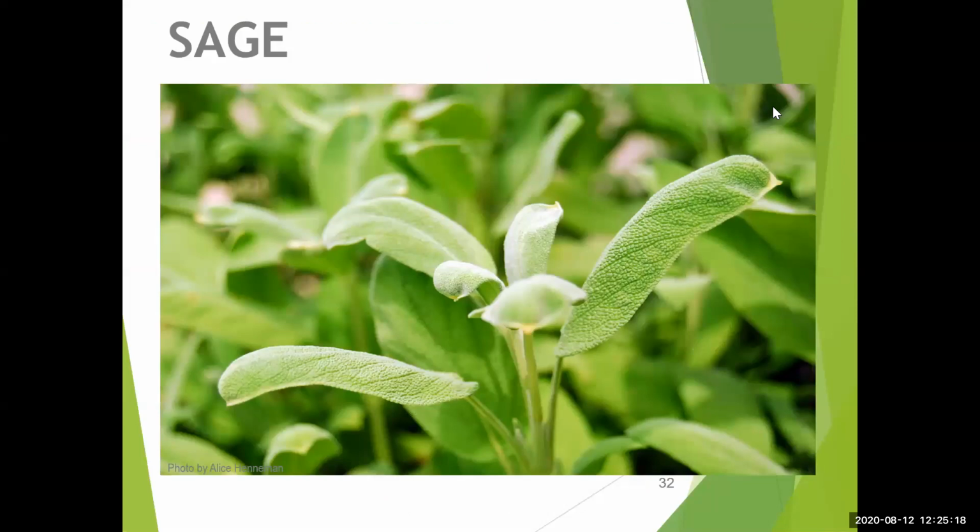And we have sage. Lots of people familiar with sage. This is another one to start in the fall using seeds, containers, cuttings. Sage has a fuzzy leaf texture and can be hard to grow through the summer. It's just that moisture and humidity is really tough on it. It has a grayish hue, so it's a real attractive plant.